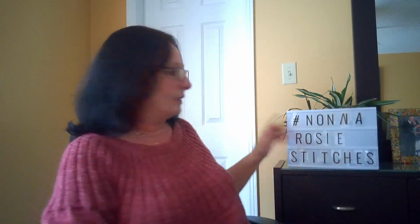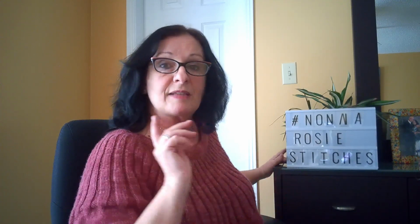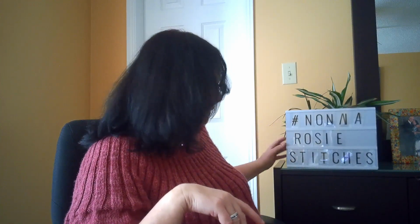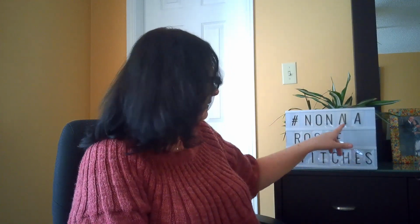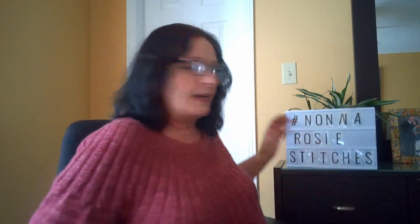Oh, this is also brand new. My Nonna Rosie stitches. I couldn't do Nonna Stitching Lounge because there wasn't enough room and I didn't have enough ends. And the ones that you sent me, oh my God, Lisa from Lisa's Crochet, were a little smaller. This is actually an upside down V and an I to make an N. Anyway, I thought that would do all right. And it does light up, but you can't see it in the lighting in this room. So yeah, I wanted to show you that.